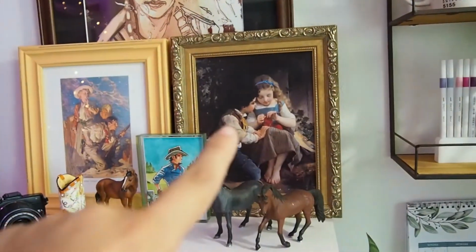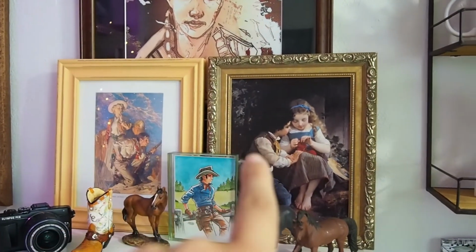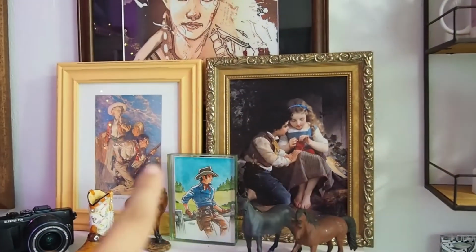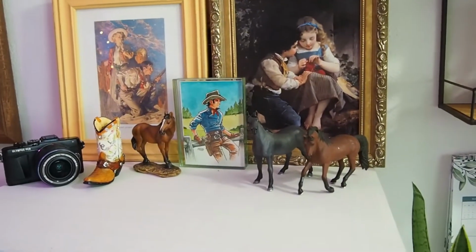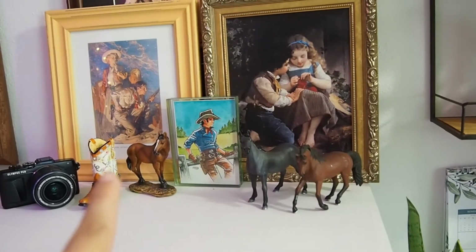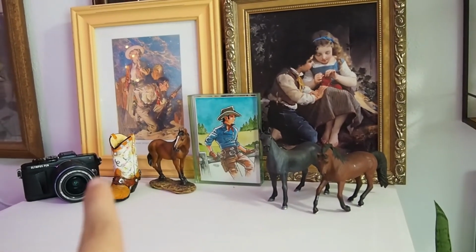That's my artwork, and then I found this one at Goodwill. These two, I love these two together because I feel like you've got the dark-haired boy and the blonde girl, and then dark-haired man, blonde woman. I just like it. And then these are some of my most important art tools. These are some horses and a cowboy boot that I use for reference because cowboy boots are super hard.